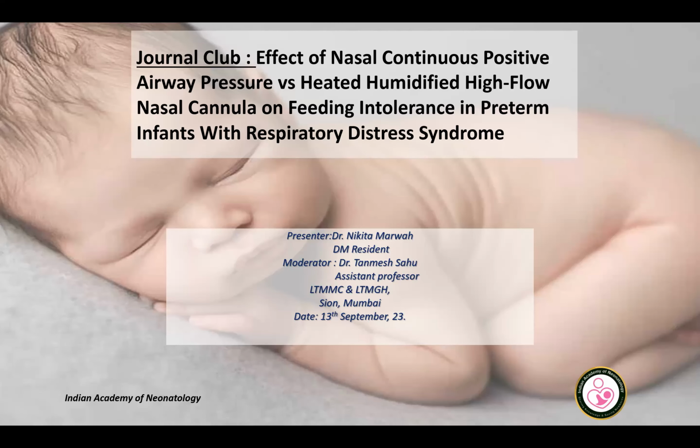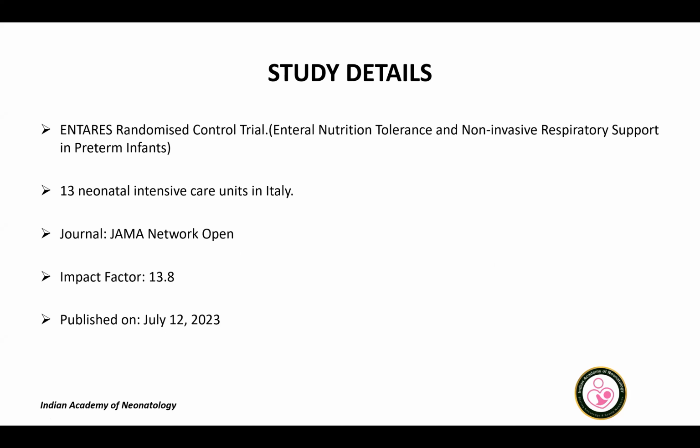This study is the ENTARES randomized controlled trial, that is, enteral nutrition tolerance and non-invasive respiratory support in preterm infants. It was conducted in 13 neonatal intensive care units in Italy, published in JAMA Network Open, which has an impact factor of 13.8, and it was published on July 12, 2023.